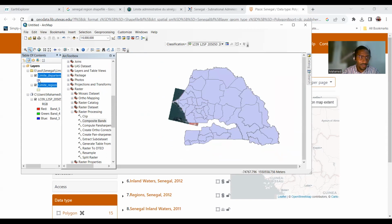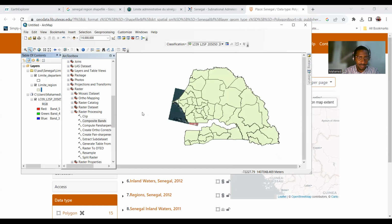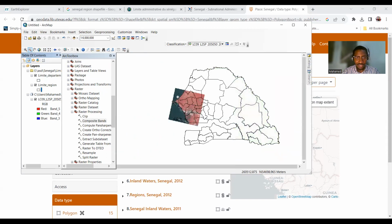What I'm going to do now is change this to hollow to make it visible in order for us to see. Change this one to hollow also. It helps us to see the mismatch. So this is the satellite image, and this is the Senegal shape file I downloaded. So now it's together. You can see that the part of the satellite image I have downloaded is the part where I'm living, Dakar, Thiès, and also other parts.